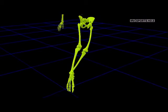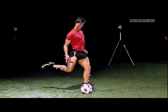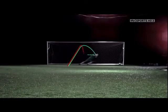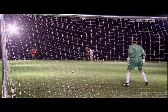He hits it with the laces, and the ball floats as well. So it has a double effect. It comes down very late, but during the whole move of the kick, it moves sideways. If the ball is spinning, it's easier. Difficult to catch, but easier to understand the trajectory.